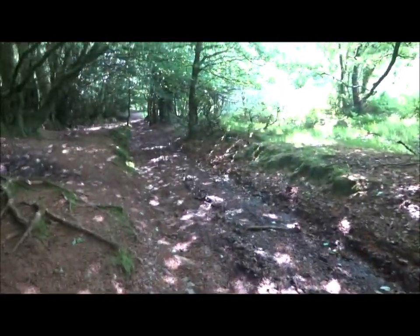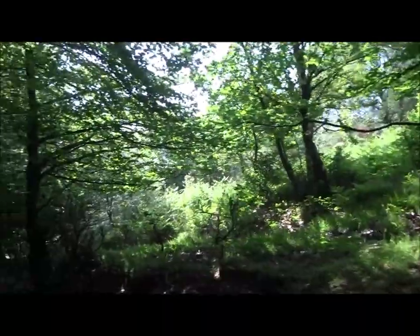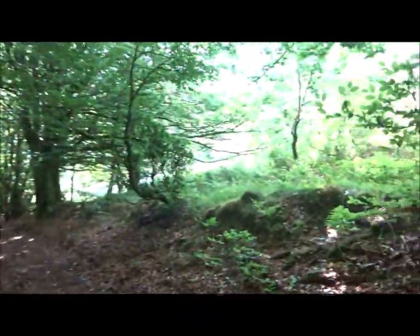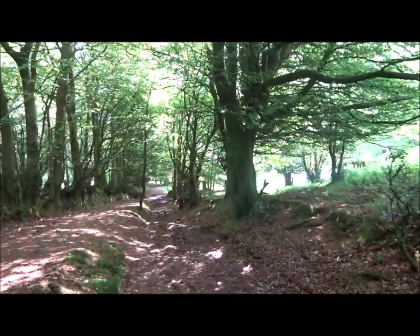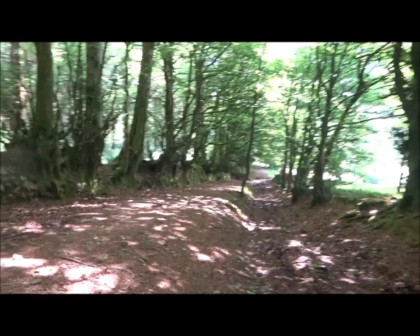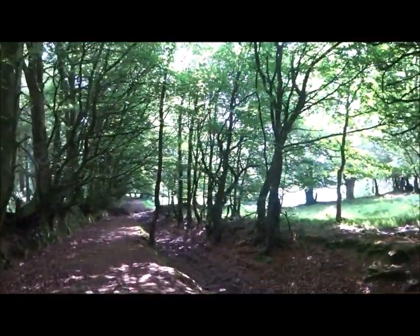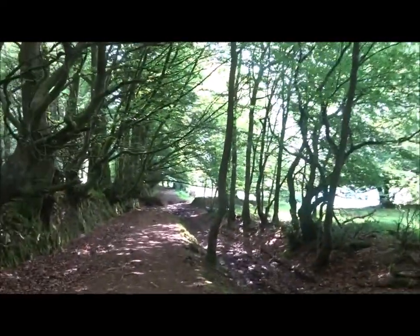Now, I'm getting warm again now. It's up and down. Don't think I've lost my scarf. No. These repaired walls, look, have they sloped them in? I think this is still the safest bet, you know, walking this drove, do you?